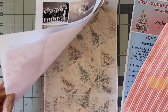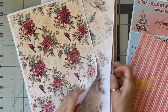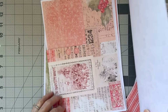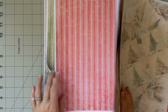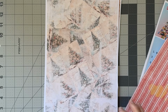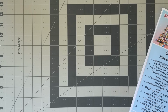I have printed out a few of the pieces. I was particularly drawn, I loved so much of it, but I really love these kind of really muted, shabby printouts. So I've printed these out and that's mainly what I'm going to be creating with. And then I sourced a kit from Etsy, from tailor-made journals for my photos, so my old Christmas photos.